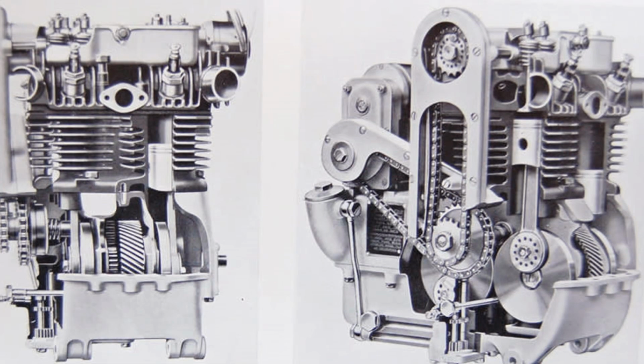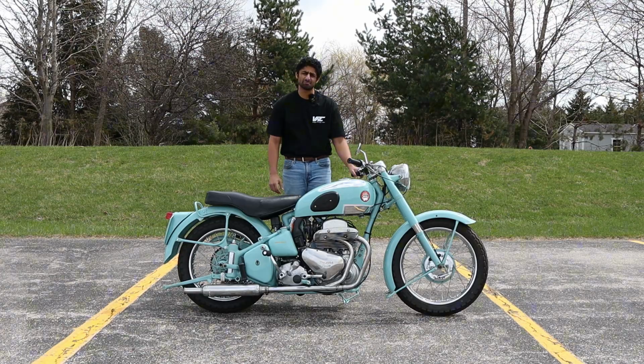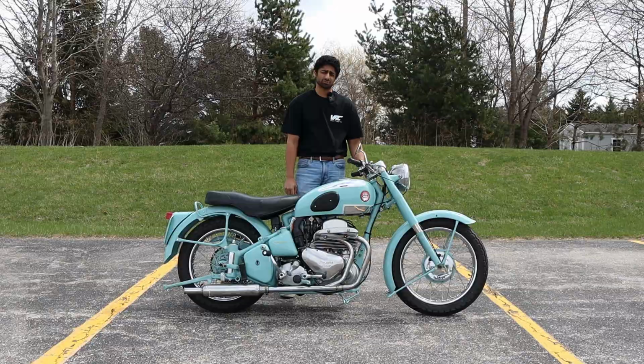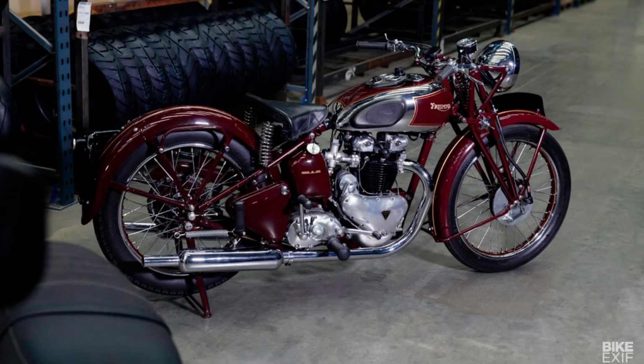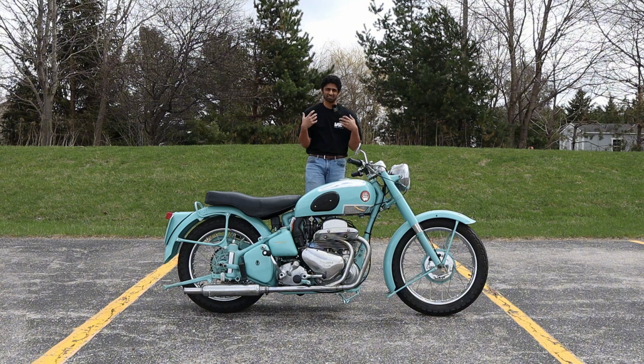For those who are unfamiliar with the Square 4, it has 2 crankshafts, and it is a Square 4. It's a parallel twin with another parallel twin right behind it. It's a very weird design. This engine is famously designed by Edward Turner. Edward Turner also designed the Speed Twin, which was the first successful large production scale parallel twin out on the market. But this is just one of those bikes that's so special because it was a thing of its time.